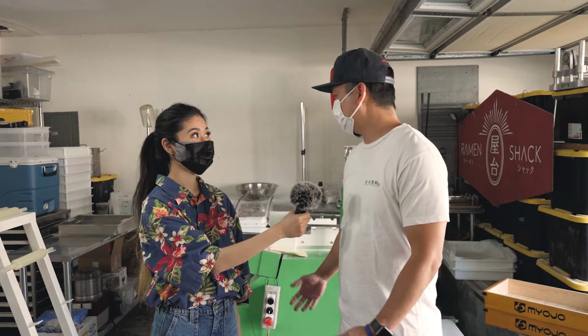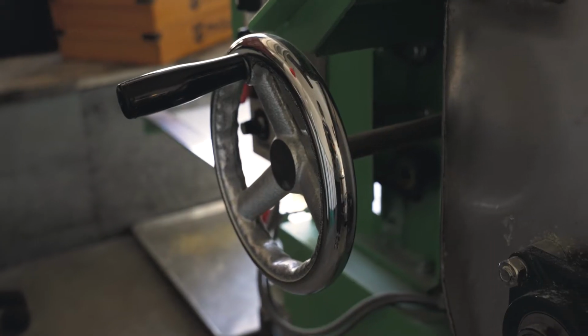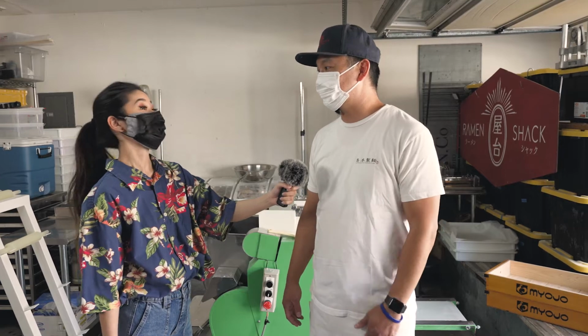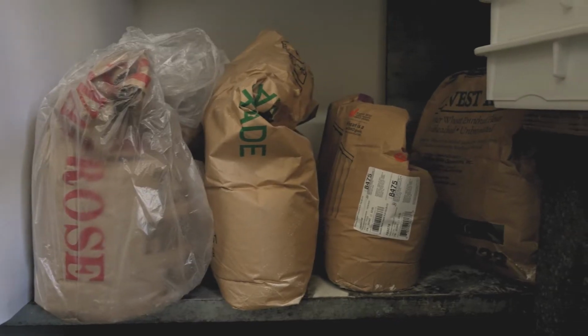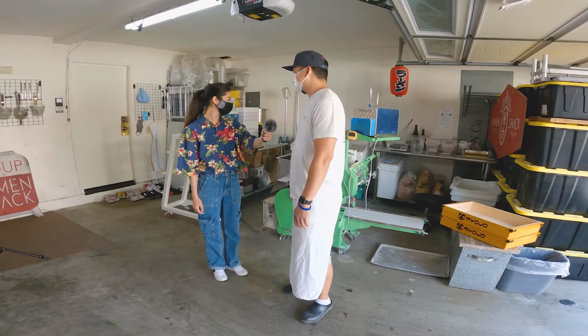So yeah, this is my research and development lab. So I got the noodle machine from Japan right here. And believe it or not, I have 15 different flours from around the world here, similar to what we use at the Myojo factory. All in the garage? Yeah, all in my garage. It's taking work from home to a new level.